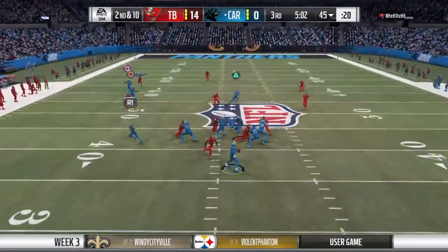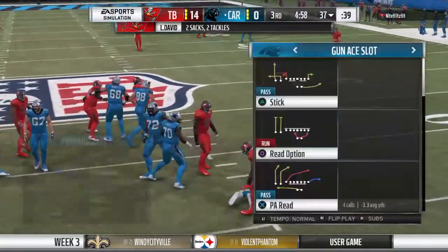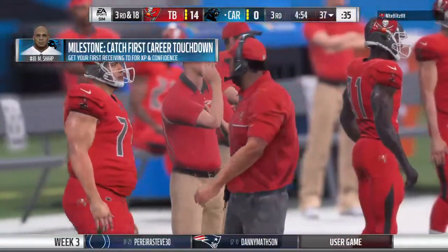Now it's Newton here off the bootleg. Oh, the Buccaneer pressure too much. Down he goes. Lavonte David in there to get him for his 2nd sack of the night.